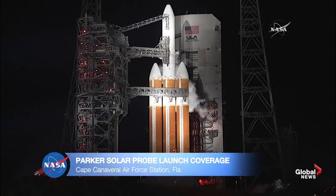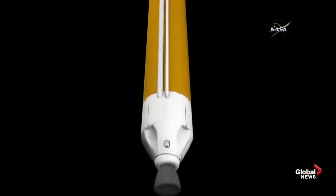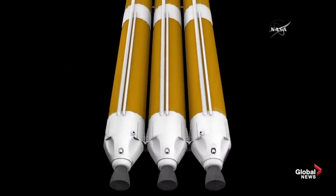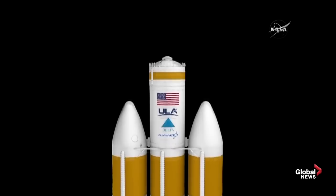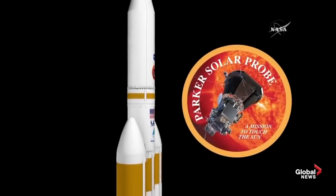For those of you just joining us, you're looking at a live view of Parker Solar Probe poised on the launch pad, ready to lift off in just about 12 minutes on a journey to kiss the sun and unlock its mysteries. I'm NASA's Marie Lewis. Parker Solar Probe is targeted to launch at 3:31 this morning Eastern Time from Launch Complex 37 at Cape Canaveral Air Force Station in Florida. The launch window will be open for 65 minutes.